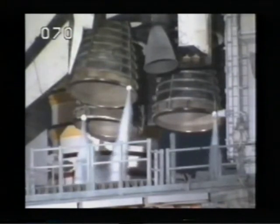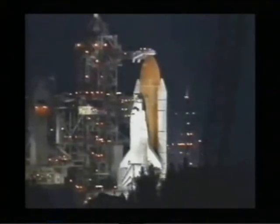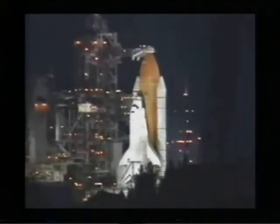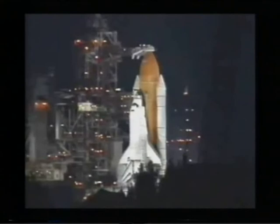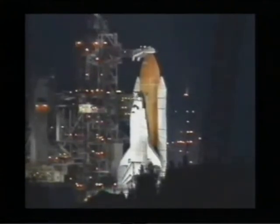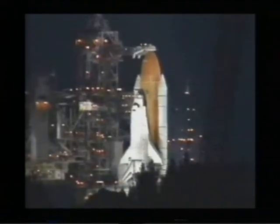Minus 3 minutes and counting. Start pressurization of the liquid oxygen tank. Pressurization. Preparations now to retract the gaseous oxygen vent arm.